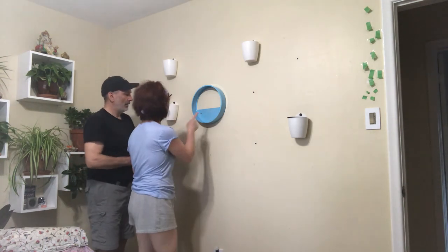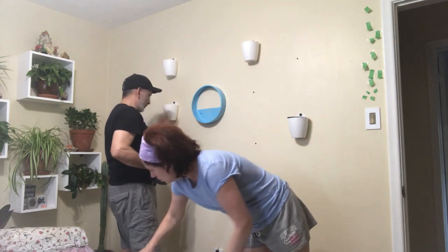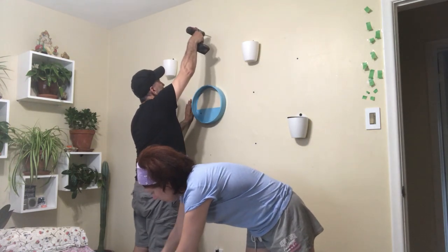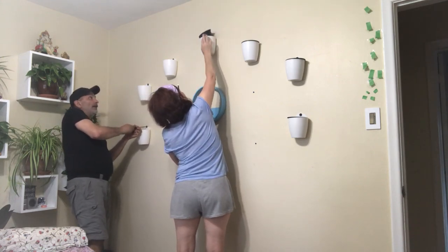How is it that you can hit wood? It depends where the studs are. That one you hit wood there, so every 16 inches. I'll get that one. Okay.